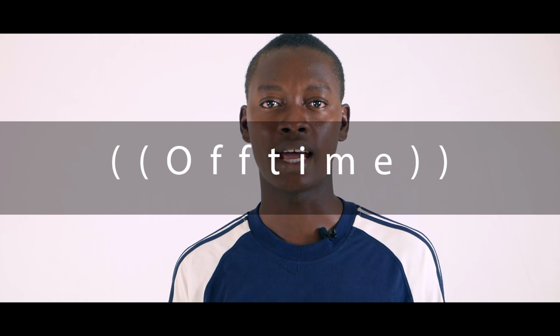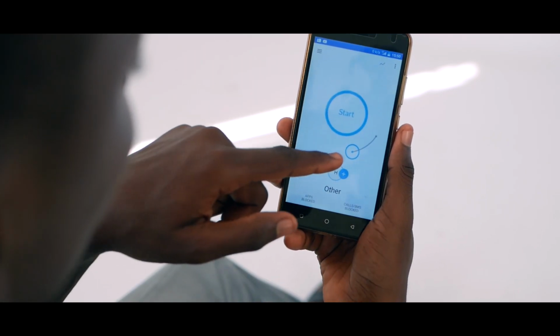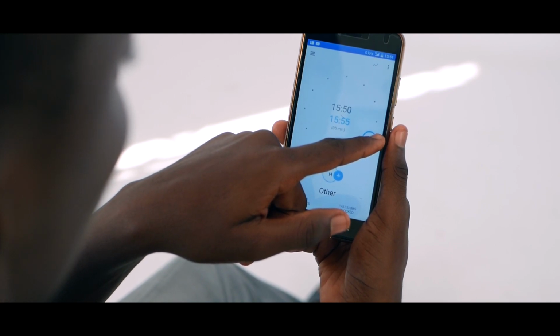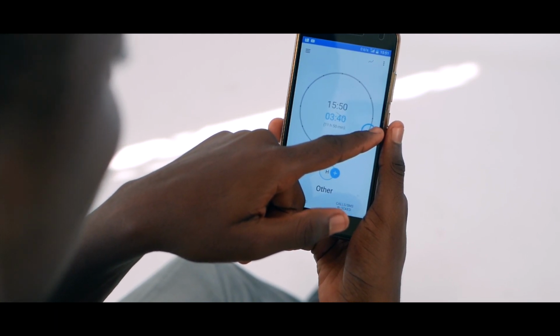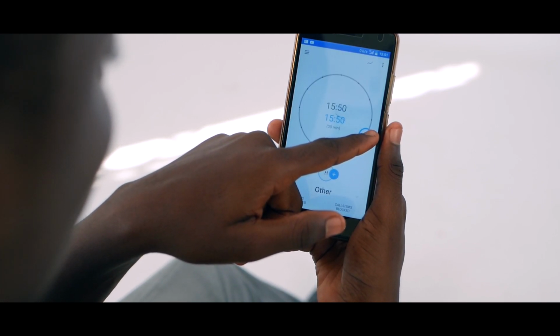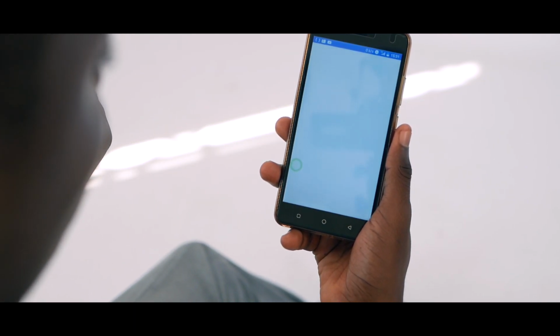And then my final app on the list is OffTime. What OffTime does is it blocks you completely out of your phone. When block time is activated, it blocks you completely out of your phone. What you can use OffTime for is when you're going to bed, you're going to sleep. You can turn on OffTime so that it mutes any notification coming in except the ones you've prioritized, like your favorite contacts. And then it doesn't allow you to use your phone, so you can't access anything.